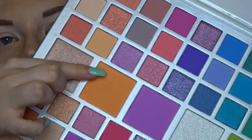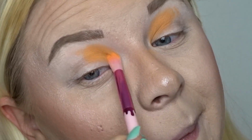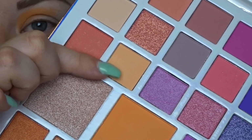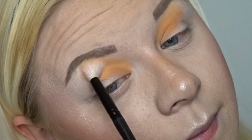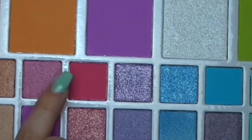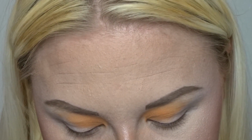What I'm going to do is take this huge orange pan here, and I'm going to put this at the very front half of my lids. And then I'm gonna take this very light pastel orange here, and I'm just gonna blend out those top edges. Then I'm gonna take this pink here, which is just diagonal to that big orange shade, and I'm gonna add that to the outer corner of my lid.